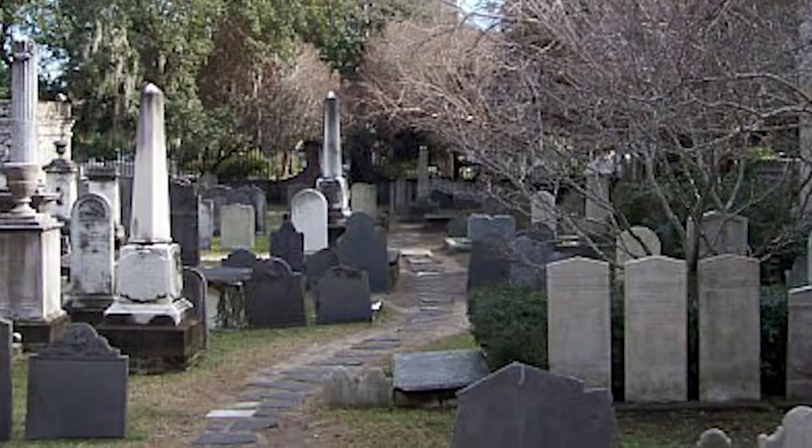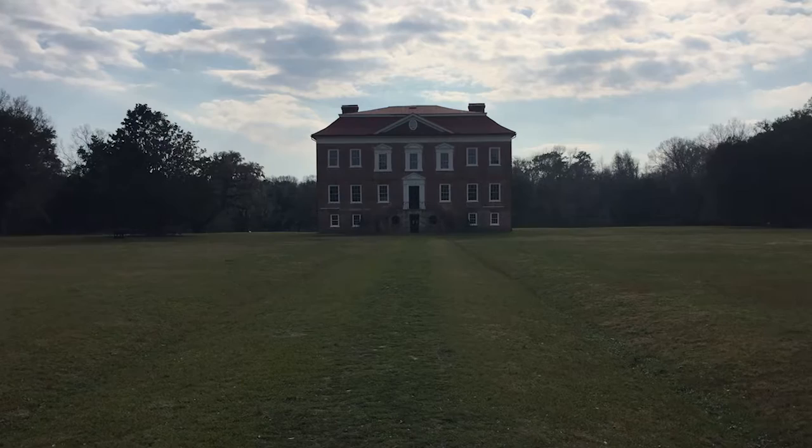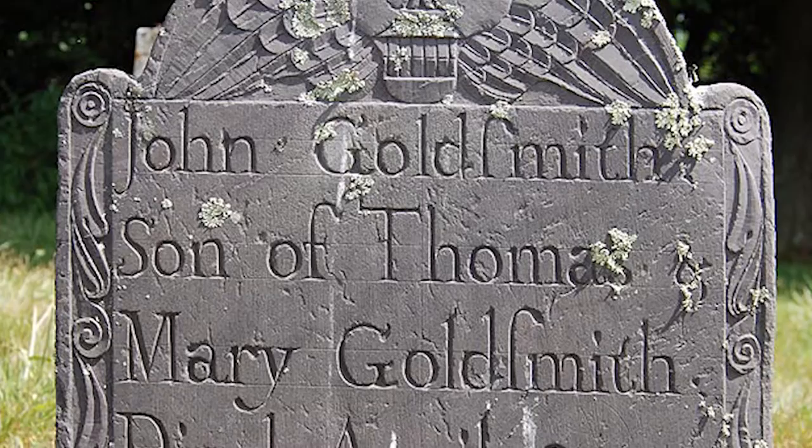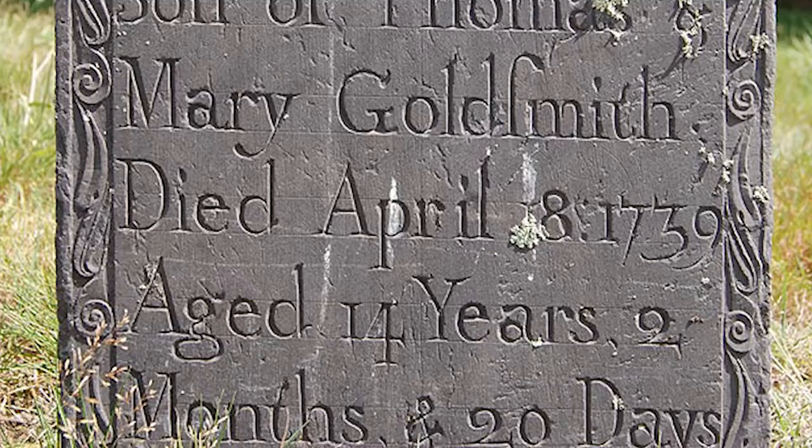Most plantations, such as Drayton Hall, situated approximately 12 miles outside of Charleston, had a separate cemetery on the grounds where slaves were buried. At the time, stone grave markers were a luxury, even for white colonists. Few, if any, slaves would have received a tombstone. Many of those graves are now unmarked, their wooden markers having long since rotted away.